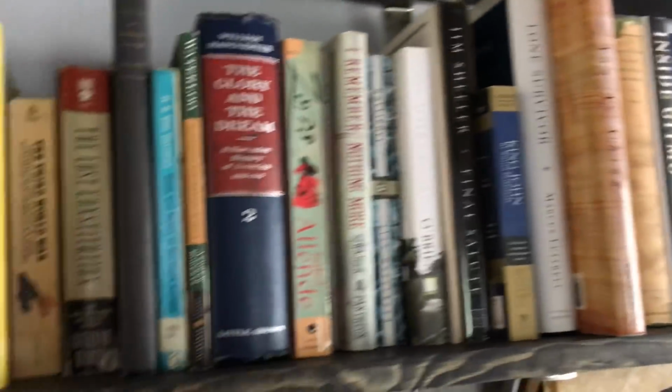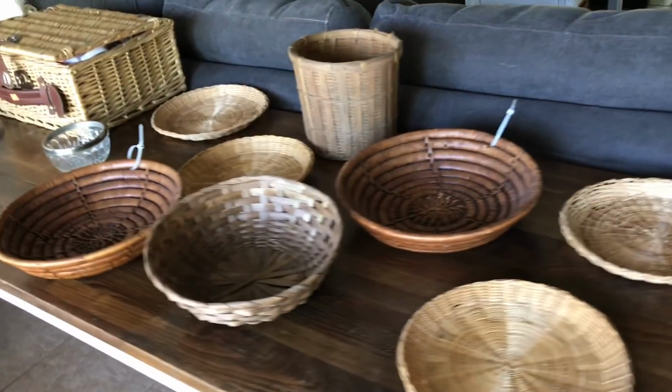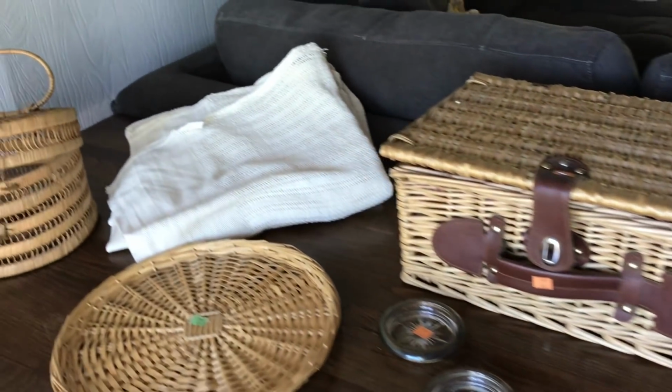So cool. Guys, I love this area. It is so cool. So yeah. Alrighty, so that is pretty much it for my really quick Goodwill and Pennywise haul.